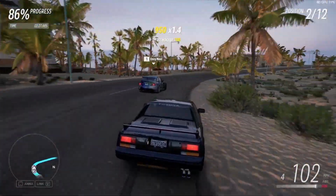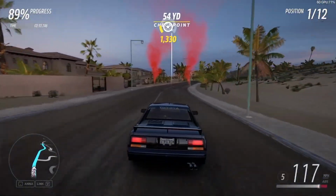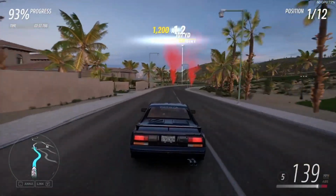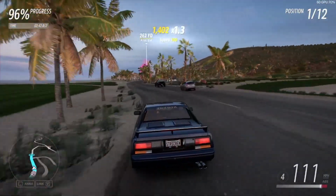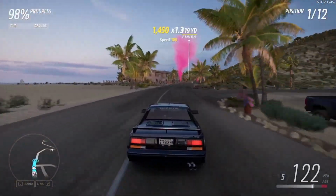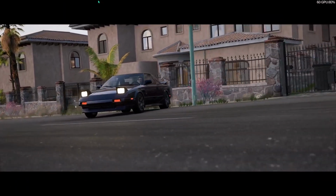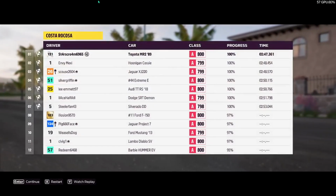Alright. Time to overtake this guy. And boom. Smacked him. Alright. Looking pretty good for me so far. Alright. Break. Alright, remember, whenever you win a race, always end it off in a drift. And that is one clean looking power slide. Sorry, not drift, power slide. That's what I mean. Got it. First place. Okay. That is how well the MR2 did.